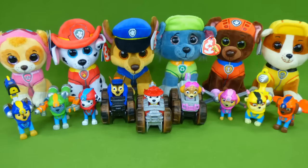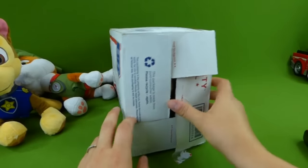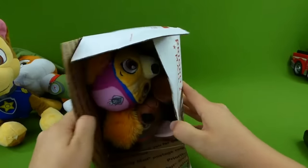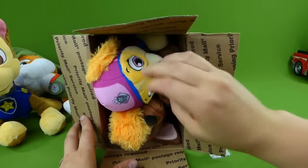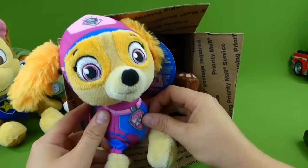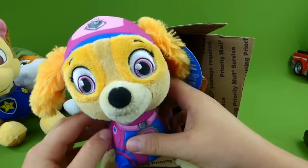Now let's check out all these other cool Sea Patrol toys that we have. Let's see what's in here. Dun, dun, dun, dun. It's the plush from the new Sea Patroller. Look at this. She is ready to dive on in.